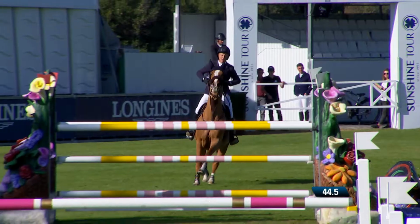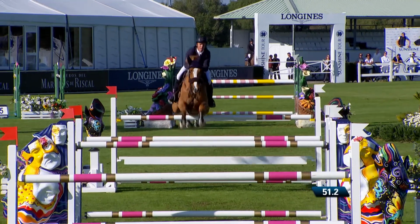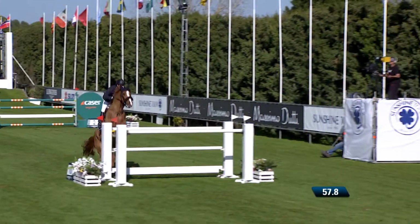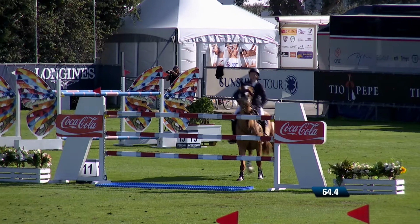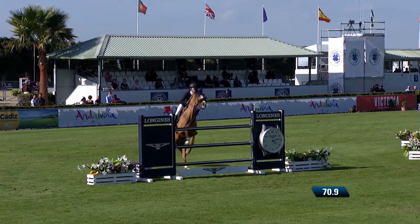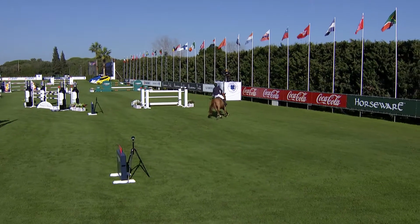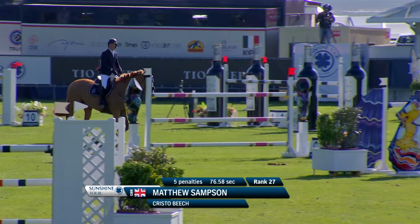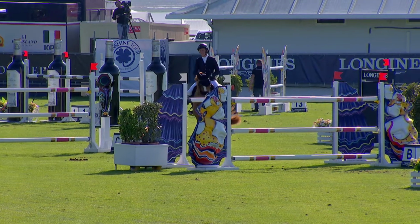Simultaneously with this show, there's still one of the World Cup legs that has to be run in Gothenburg next weekend. Then there's the big show this weekend in Palm Beach, 2 venues, both in Wellington, and the Nations Cup is being held tomorrow in Deerridge. So coming home, a clear round, but just a time fault for Matthew. Sorry, 1 fence down plus a time fault, so finishing on 5 for Matthew.